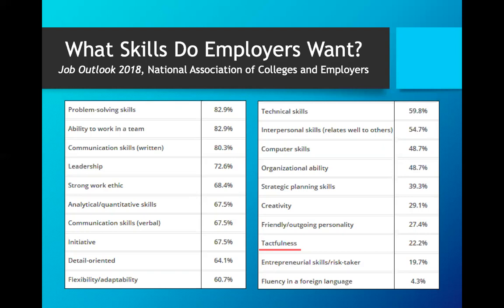So let's say that you are working on a group project and one of your group members has been submitting their portion of the project late. A not so tactful way of approaching that would be to call that group member out in front of the other group members and to demand that they tell you why they have been late submitting their work.